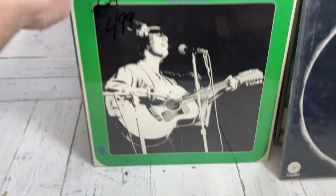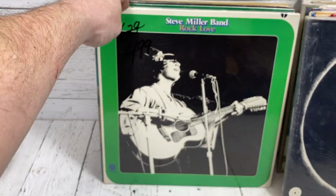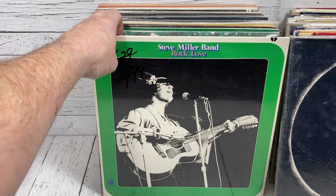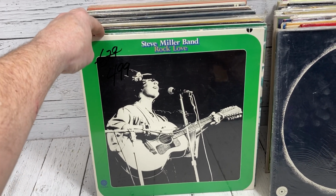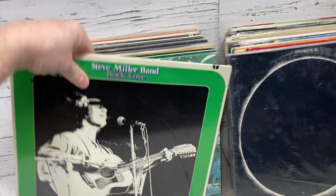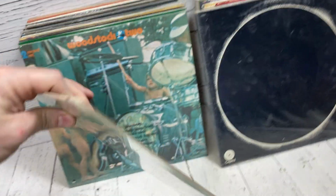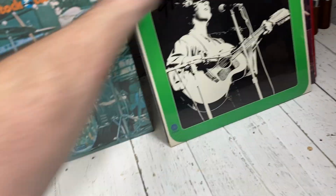Steve Miller, Rock Love. I'm not familiar with this record, but I do know that Steve Miller's, everyone knows, like Jungle Love and all the big radio hits. But his first couple of records with the Steve Miller Band were really kind of fuzzy and psychedelic. They were great records. So if you're not a fan of the later stuff, still give the early stuff a chance. Sealed there.